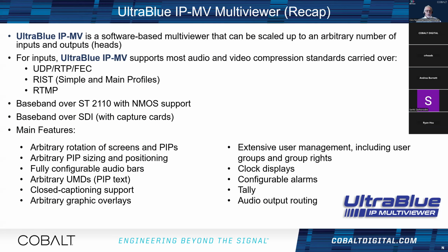And for inputs, we are supporting compressed video over IP, and we'll support UDP, RTP, in fact, RIST, RTMP, and others are coming. It supports baseband over SMPTE 2110 with NMOS support. So that requires a proper card. And what's new here is also SDI with capture cards.